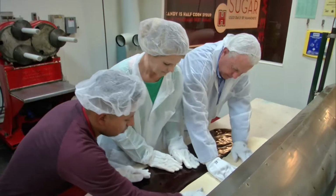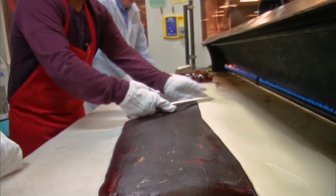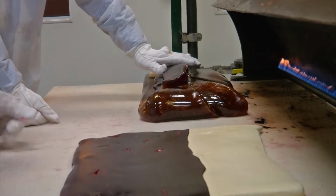Once stretched, they're pressed together. Then Victor breaks out the scissors. We're gonna cut these edges on each side. He trims a little red and white to place atop the last remaining golden blob. And this is where the rest of the flavor is gonna go to.